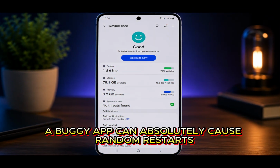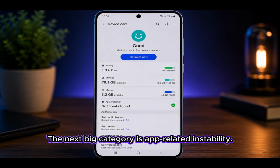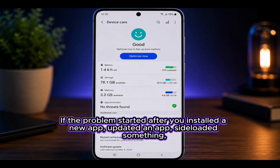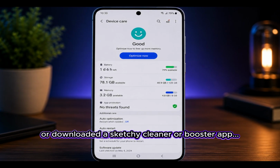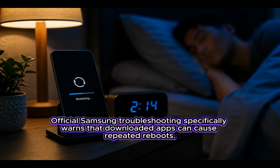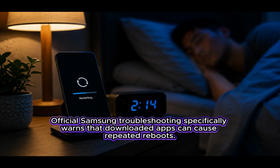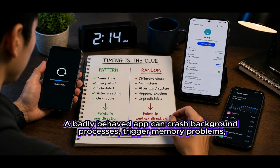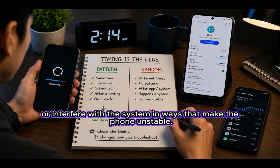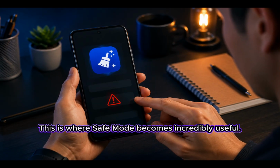A buggy app can absolutely cause random restarts. The next big category is app-related instability. If the problem started after you installed a new app, updated an app, sideloaded something, or downloaded a sketchy cleaner or booster app, that app becomes a major suspect. Official Samsung troubleshooting specifically warns that downloaded apps can cause repeated reboots, and that makes sense. A badly behaved app can crash background processes, trigger memory problems, or interfere with the system in ways that make the phone unstable. This is where Safe Mode becomes incredibly useful.